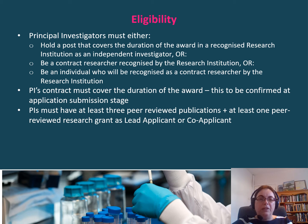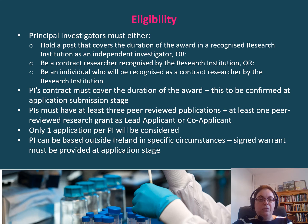PIs must have at least 3 peer-reviewed publications and at least 1 peer-reviewed research grant as lead applicant or co-applicant, and only 1 application per PI will be considered. The PI can be based outside Ireland in specific circumstances. A signed warrant must be provided in this case at the application stage.